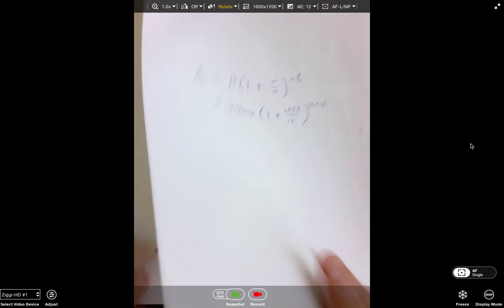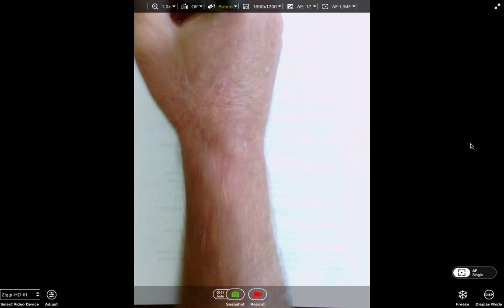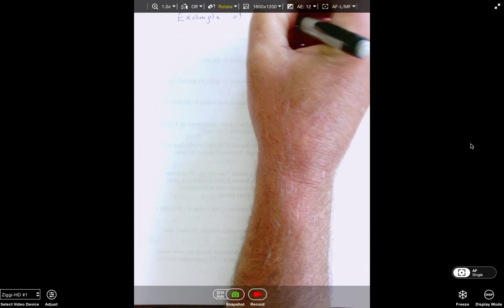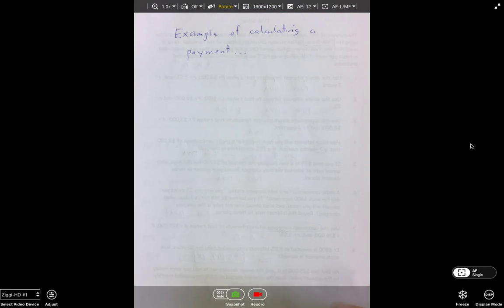But the TVM solver has a lot more application than using the formula. Now, just to get you kind of started, let's go through an example of calculating a payment. This is usually where, if I'm in class, I'll solicit information. I'll ask somebody if they're wanting to buy something, whatever it may be. But I'll just come up with something here.